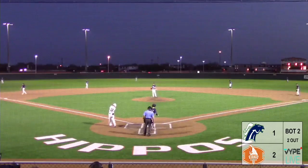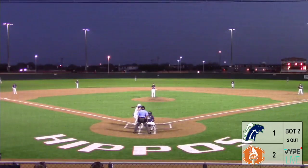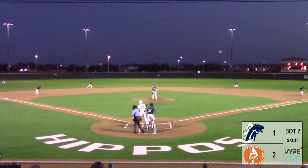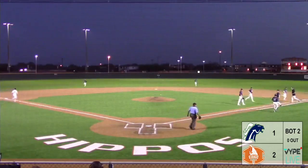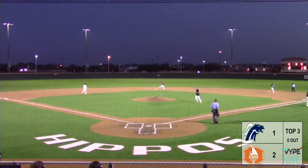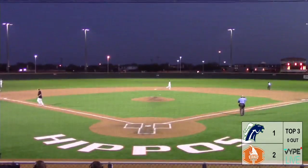Another 1-2 pitch. Misses outside. So 2-2 count now to Pollard. Next pitch is swung on and missed. Strike three. Third strikeout of the night for Windesman. Ends the inning. So no runs, no hits for the Hippos. We head to the top of the third inning. Score is still Hutto 2, McNeil 1.